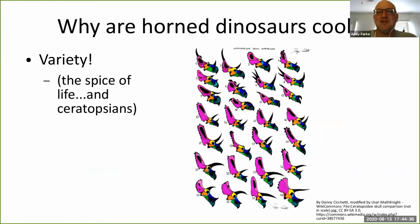With our horned dinosaurs, they did some incredible things through evolution with the shapes of their horns, the shapes of their frills. Every species has a drastically different skull. And this is really cool for me as a scientist. First, because I think they're just fun to look at.